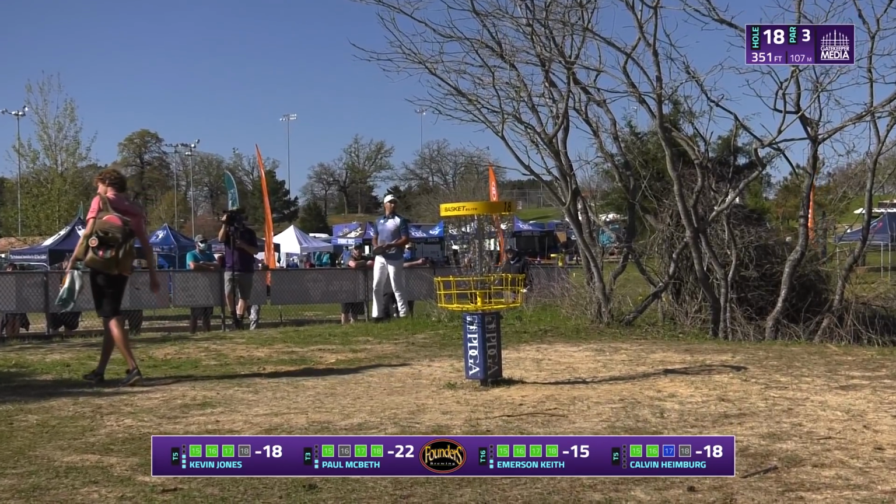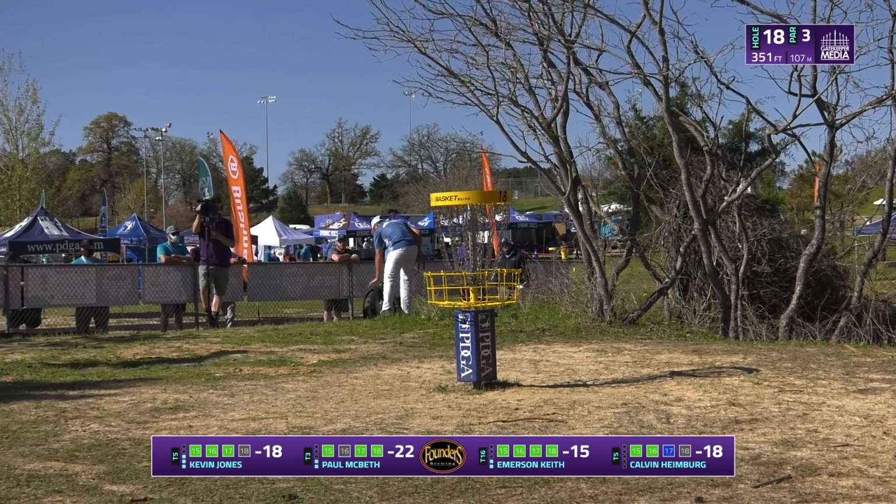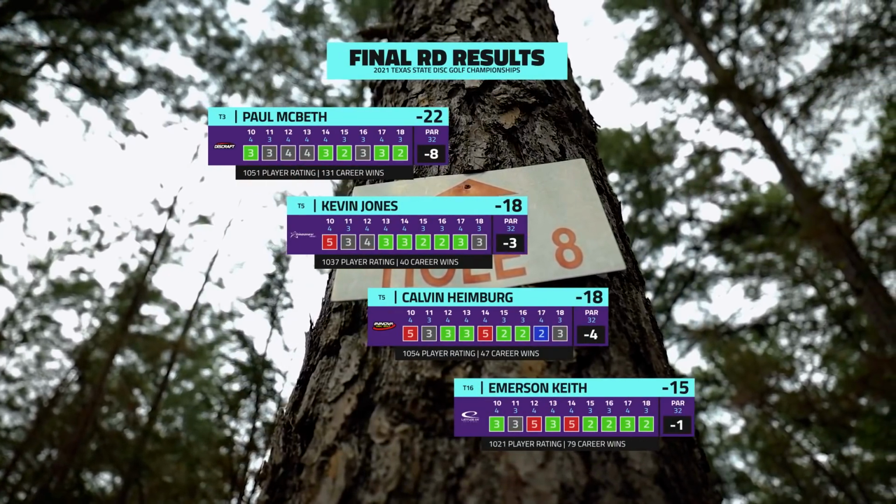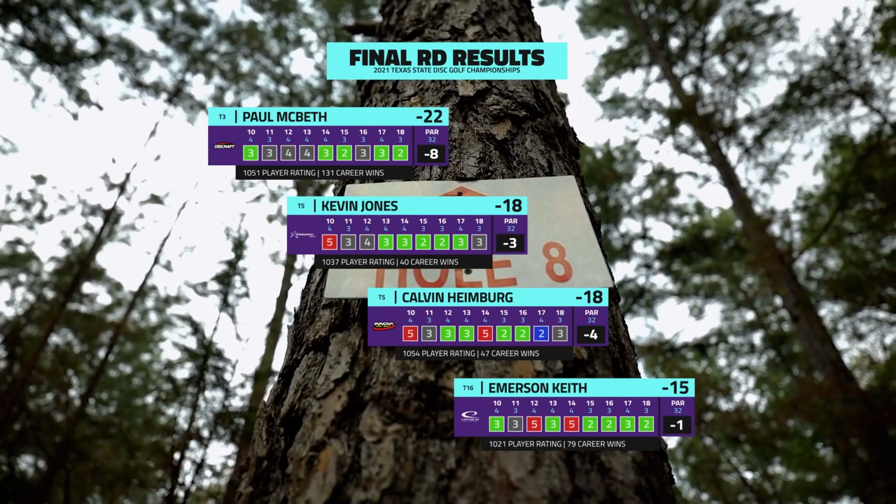But wow, what an event. Yeah, great to be here and able to call this for you guys. All 3 rounds at Dogwood in the Woods, my favorite place to be.